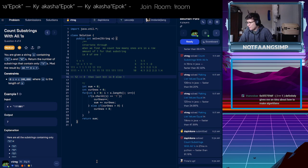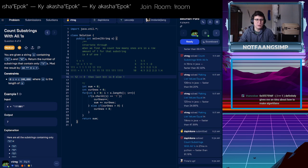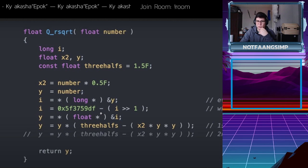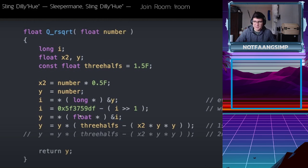Definitely gives me an idea about how to make algorithms. Oh, absolutely. I think this is just like Newton's approximation, or someone's approximation of something. The fact that the man defined a constant for three halves, but then proceeded to shove this hex value in here, couldn't define that as a constant either. Overall, I don't understand enough C to explain this. It's confusing. There's a 20-minute video that's going to do a great job of explaining it.